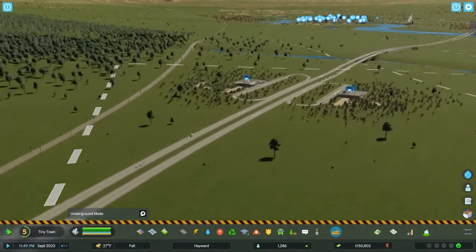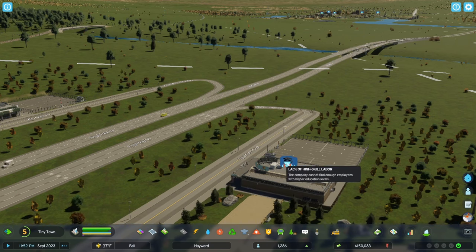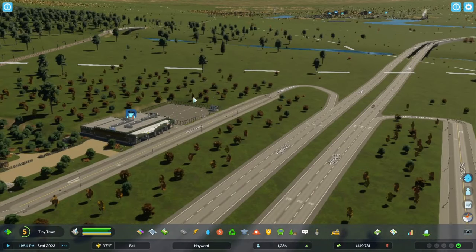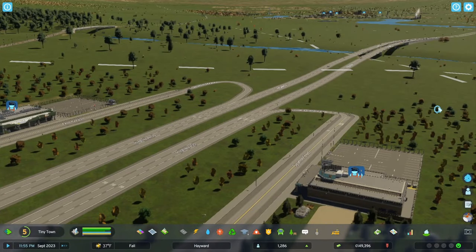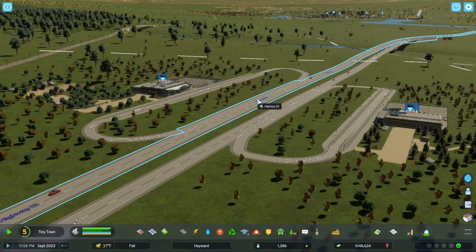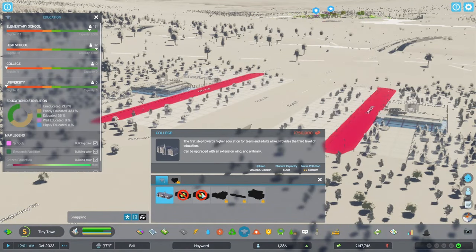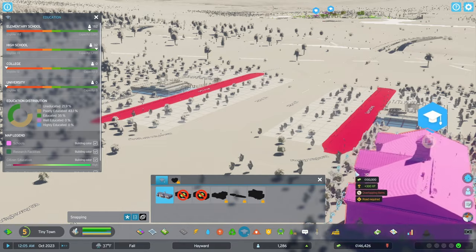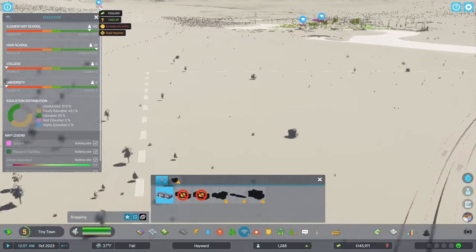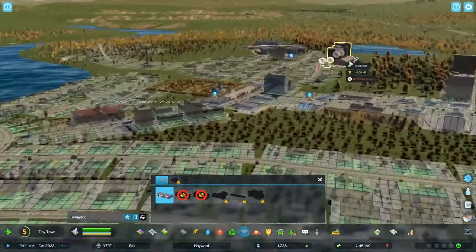Okay, what do we got going on here? Of high skilled labor. We could have, let's see, what should we do here? We need to have somewhere to have a college. I don't have the funds for it right now. Okay, well, we're gonna work our way towards putting in a college to get higher education that they are requiring for these wayside buildings. Yeah, we definitely have to do something to get more income.